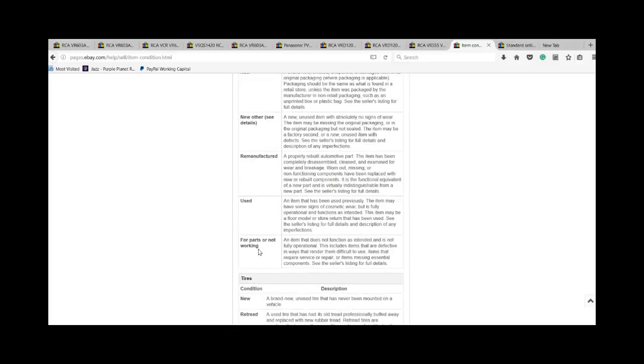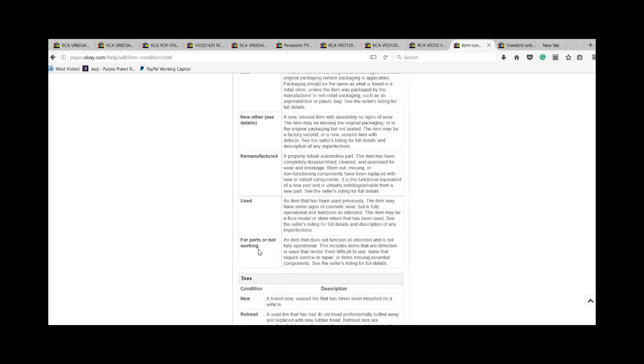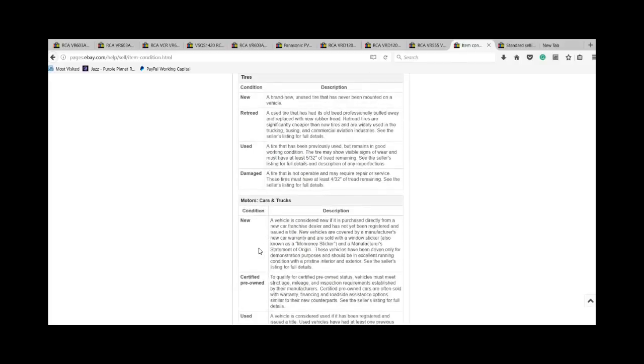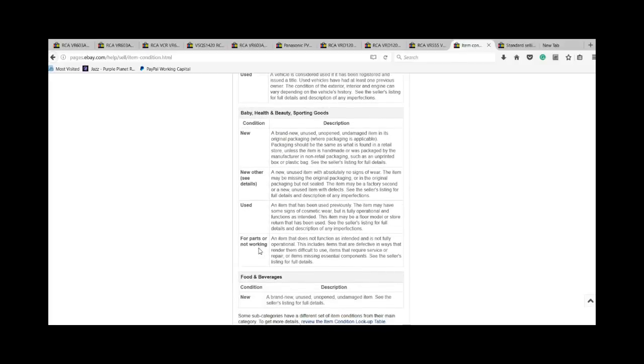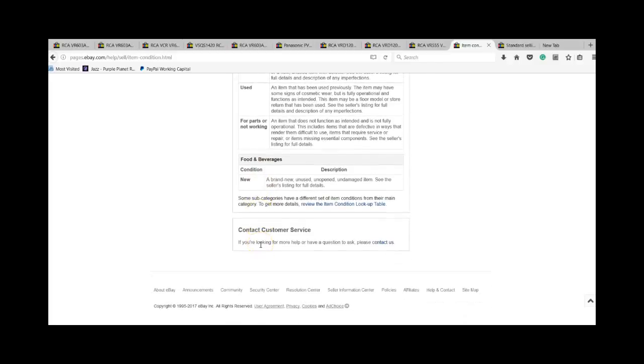Won't go into parts for cars and tires, because they look very similar. Baby, health and beauty, and sporting goods, those look similar to what we've seen before. And then food and beverages. Yes, you can sell food and beverages on eBay, but those must always be new. Don't sell me half a Coke. I'm not buying it. So those are your conditions.